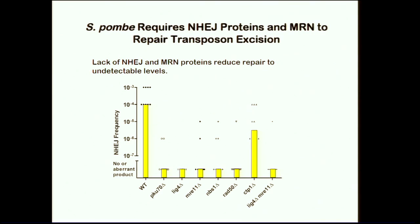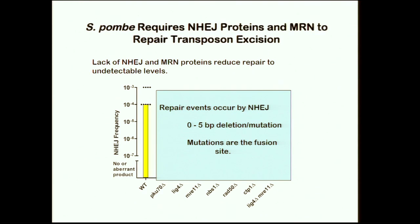We then went back and sequenced a number of these, and we get repair events occurring by non-homologous end joining by its original definition of 0 to 5 base pairs of deletion or mutations. All the mutations are at the fusion site where these two hairpin ends come back together.